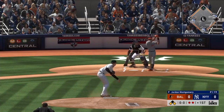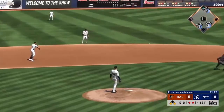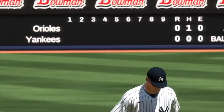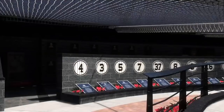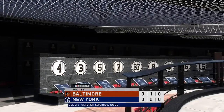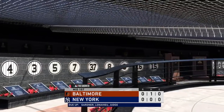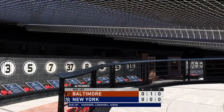Trying to hang a zero. Here's the pitch. Gloved by LeMahieu. Throw on to first is going to be in time, and the Oriole threat goes by the wayside as the inning is over. Orioles strand a couple. Orioles nothing. Yankees coming to bat. You're watching Major League Baseball on the show.